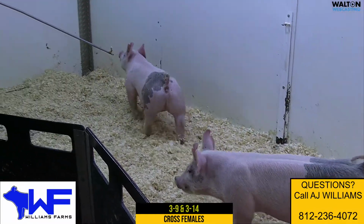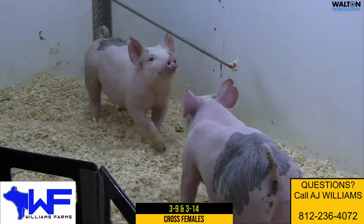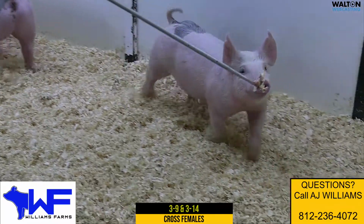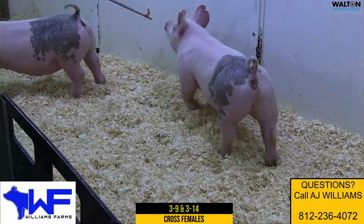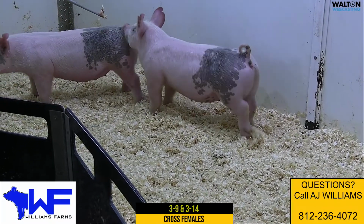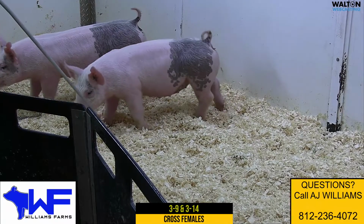Clay got 3-9 on the stick there. Once again, these would be Say Your Prayers, Struck a Nerve, Dominator. Their grandmother would have been the reserve gilt that we showed at Perry when we had the champion and reserve with a pair of Dominator littermates 2 years ago. Then we bred one to Struck a Nerve. Certainly a very good gilt in my mind. I think this pair is exceptionally good, and the quality just speaks for itself.